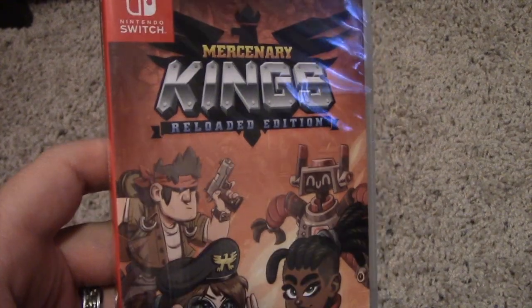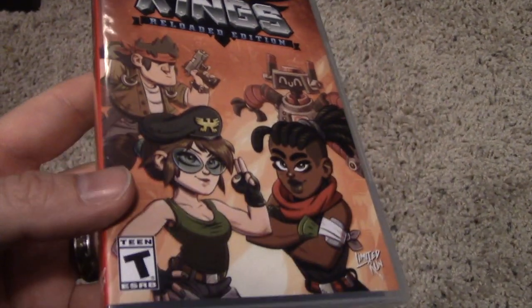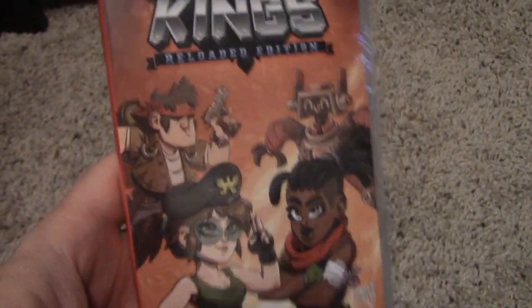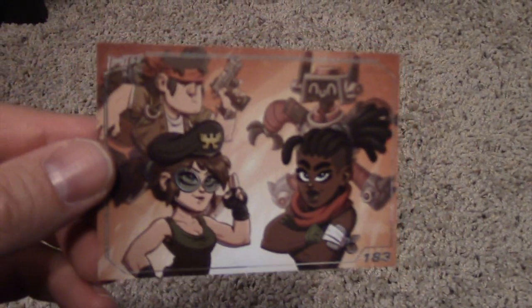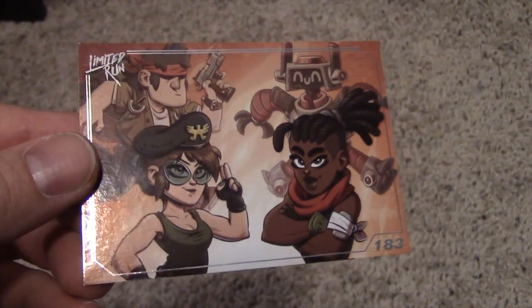It's usually the collector's editions, but I really don't have the space for mini collector's editions anymore, so I got to be very picky and choosy on that kind of stuff. So I thought this would be a fun one, and it was a cheaper title. I think it was only 24 bucks. Limited Run always gives you these little collector's cards with each game you buy, numbered and stuff like that. So it's fun.